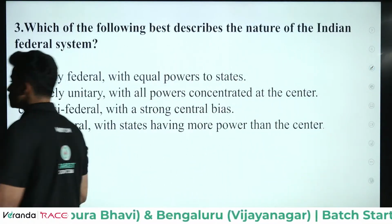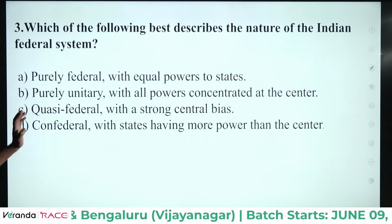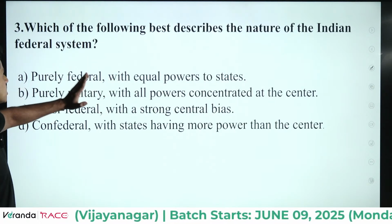Now let's quickly solve this question based on whatever knowledge you have gained till now. Which of the following best describes the nature of Indian federal system?